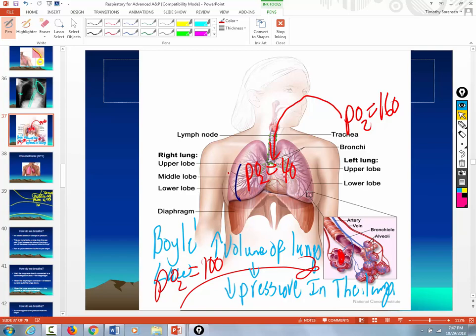It would be 160, because you're completely blowing that air out and then bringing a completely new breath in with a PO2 of 160. But you can't blow all that air out. Say yes. All right.